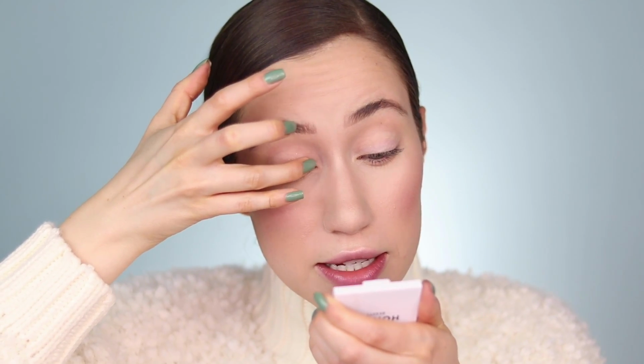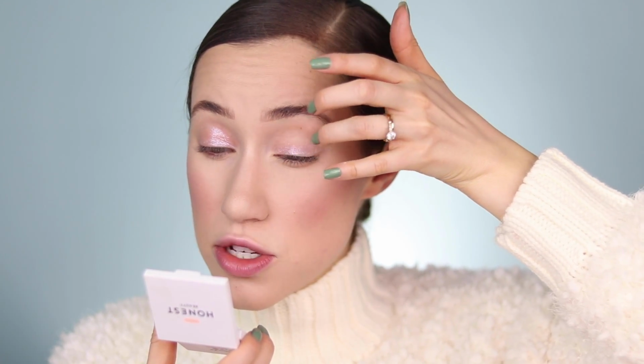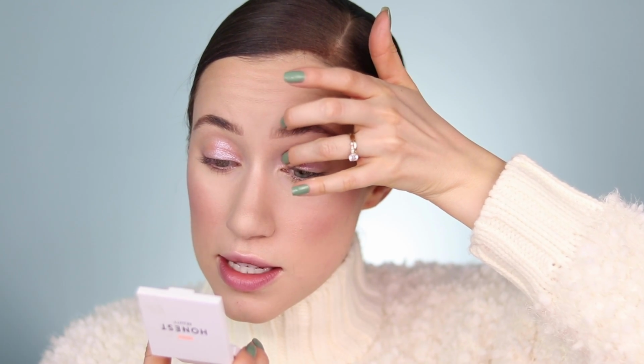So I'm gonna take a bit of that on my finger, and I'm just gonna carefully press this onto the eyelid. It's such a beautiful iridescent shade. It has pink and blue and purple in there, and I just feel like it looks like a winter wonderland on my eyes. I'm loving that. I'm gonna apply that same shade to the other eye, and I'm just building it up in layers until I get the intensity that I want.